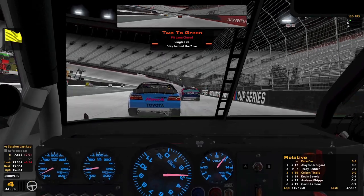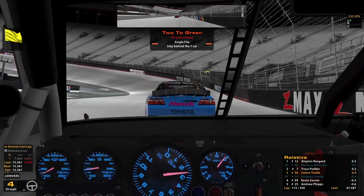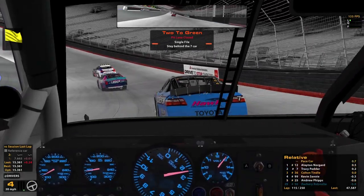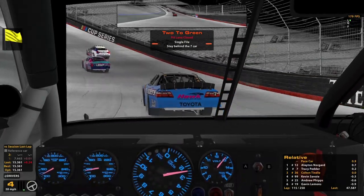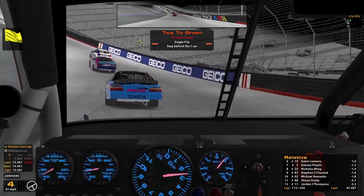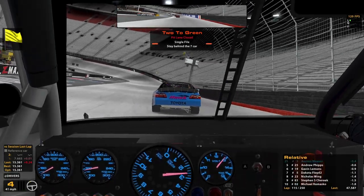Don't think we'd be able to save fuel to make it to the end or anything like that. We will have to pit again, even if we get some cautions, because we're still, I don't know, 30 laps short. It's way too much to save. But taking a look at the standings here, you see Gavin back there in 6th having a good run. Shane's still in 11th, even though he was involved in that last one, I think.